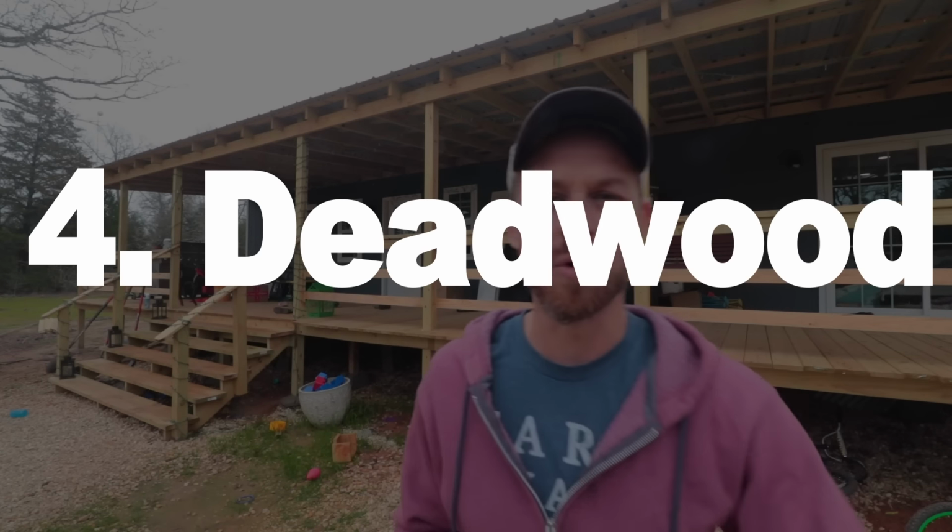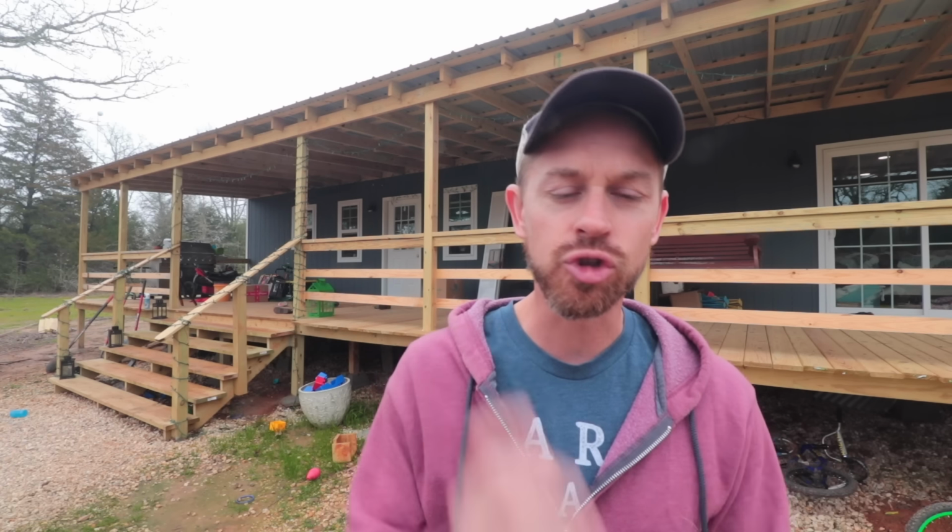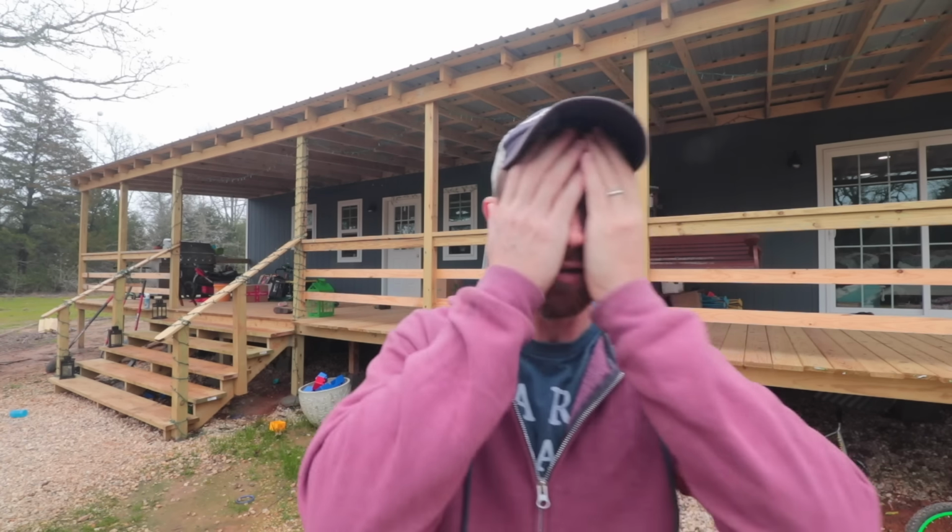Alrighty, number 4 is going to be Deadwood. Some people call it Deadwood or blocking, or some people say backing. It is so boring. It is completely boring and expensive because you're just literally wasting wood to nail up into your house that you'll never see and it'll never have any kind of benefit except for the benefit.